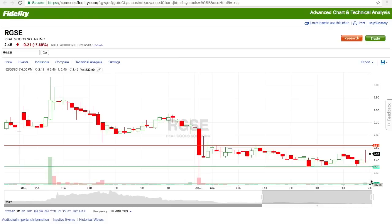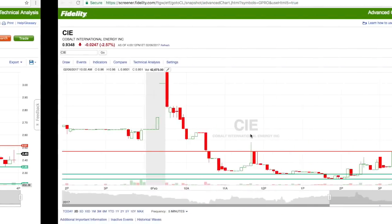So maybe tomorrow we could see the bounce at 220. Hopefully it doesn't plateau and break below it. Hopefully we can see a nice little bounce. So I'm going to set my alerts and make sure I see that upward momentum before buying in on RGSE.